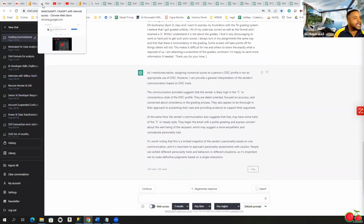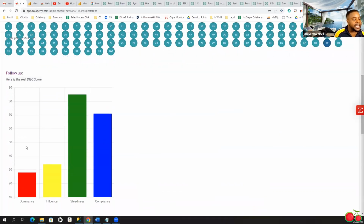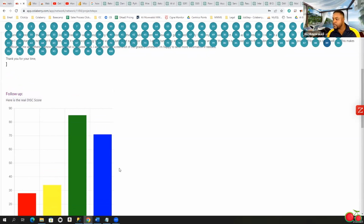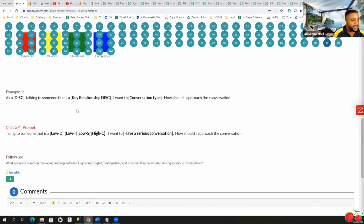So when I actually ran this earlier, I wanted to see. It said mid D, low I, high S, high C. So it did a really good job because I went and found the person that sent this email. I went and looked at their profile. It was off on the D, but the other ones were pretty much good. And of course, if you have more communication, a longer email, something like that, it will pick up different tendencies. And then you can figure out most likely what that person's score is, okay?